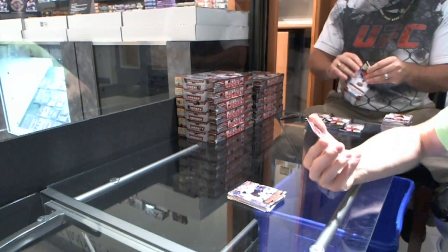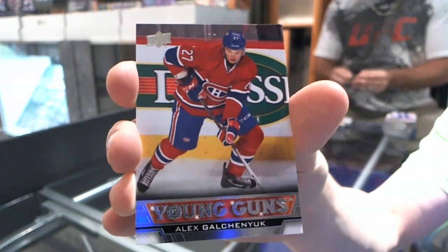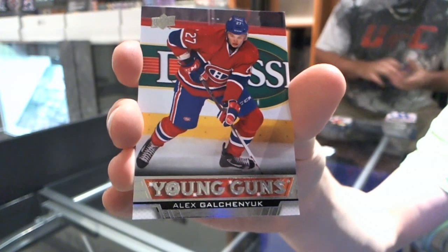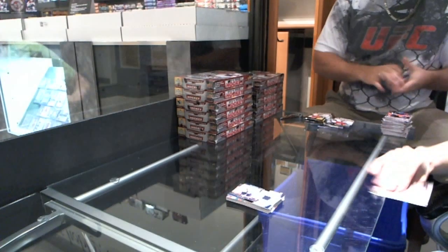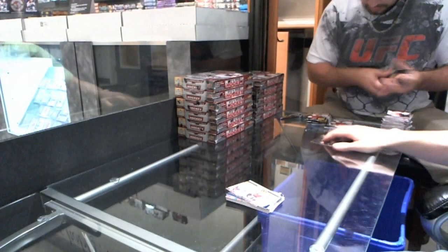Young Guns for the Montreal Canadiens, Alex Galchenyuk. That didn't take long. Well, box one is officially stupid. Yep, well, we've got our first mammoth hit. Alex Galchenyuk. Upper Deck Game Jersey for the Winnipeg Jets, Andre Pavlik. 74.99. Andre Pavlik. Canvas for the Toronto Maple Leafs, James Van Riemsdyk. James, what the hell am I doing at center, Van Riemsdyk?